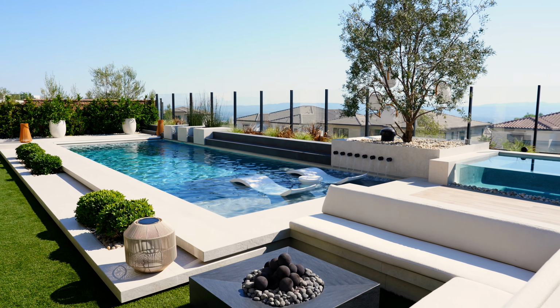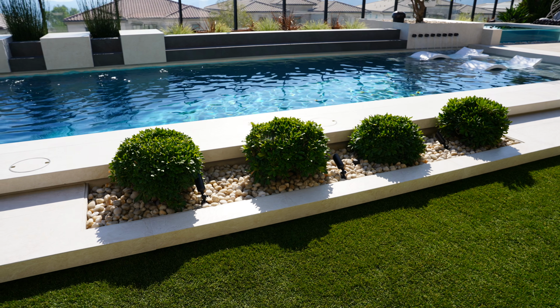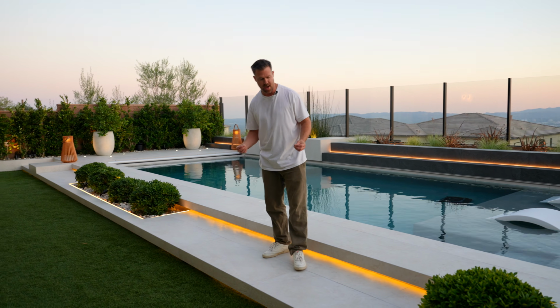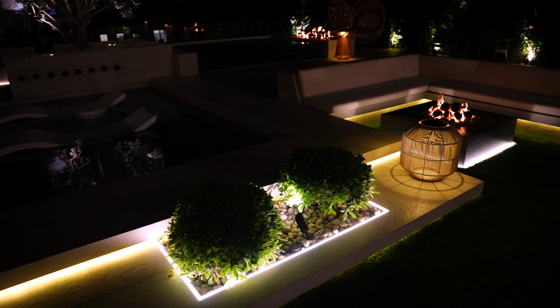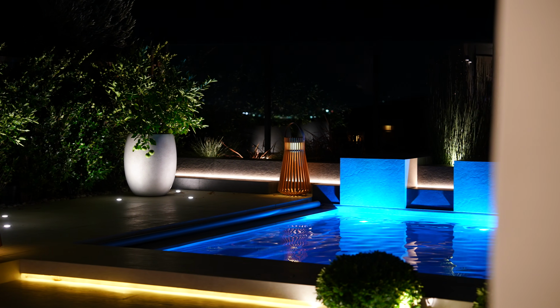Now the wide steps gave us an opportunity to insert some planters. Typically you don't see steps and planters mixed together, but that detail of green that's on either side of me really added a lot. Not only that, it gave us an opportunity to add custom lighting around the plants and also the steps here. And the floating steps really add that look.